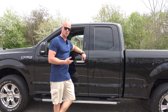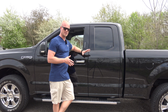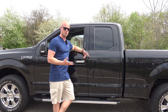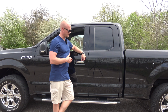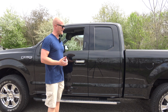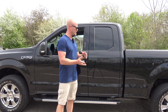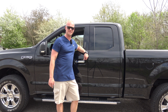But before we jump in, take it out on the road and continue this review, I'm gonna mention that 2015 was the first year where Ford introduced the aluminum body and bed for the F-150. It's been holding up really good. We got small little surface scratches here and there, but we are not seeing any rust, and that is one of the selling points that Ford had with introducing the aluminum body. All right, enough talking out here. Let's jump inside and take it for a spin.